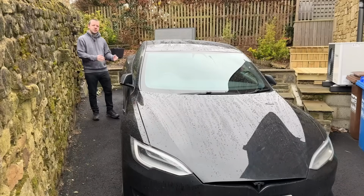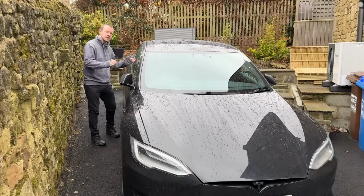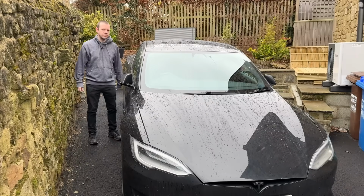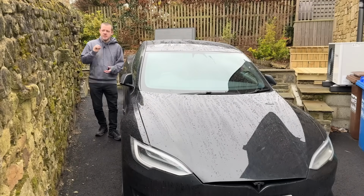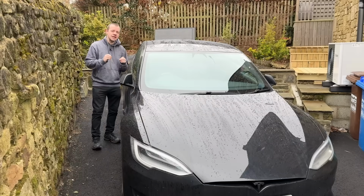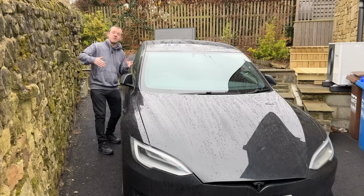What sort of battery degradation do you think nearly 200,000 miles has done to this Tesla Model S 75D that cost me 11.5 grand? That's something that people have been inundating me with messages and direct comments saying, what's the percentage? What's the degradation? I answered this in the previous video, but just in this is the range I'm getting.